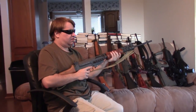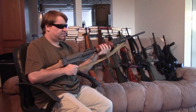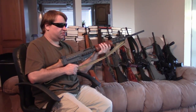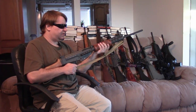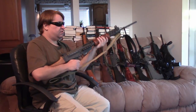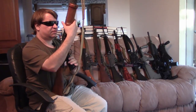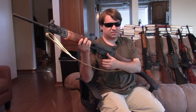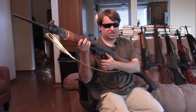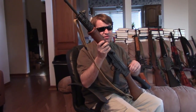the FN FAL. This is an Israeli variant, and I picked it to bring out because Israel was a very early adopter in 1955, so their version of the FAL has a lot of early features. Now, this is select fire, normally, although most of the Israeli infantry versions were restricted to semi-only because of the selector. So you'll see FALs issued as either just semi-auto only rifles or select fire.